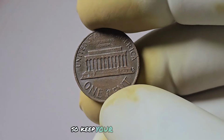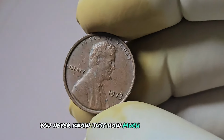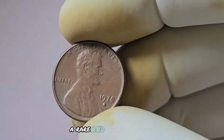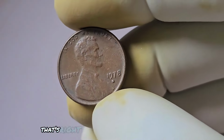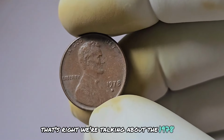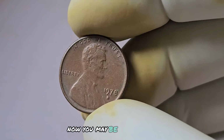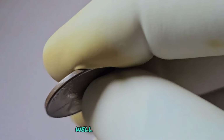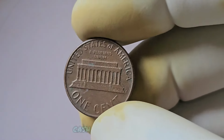So, keep your eyes peeled for this rare gem in your collection. You never know just how much it could be worth. Today's video is all about a rare and valuable coin that may just be sitting in your piggy bank right now. That's right. We're talking about the 1978 D Mint Mark Lincoln 1 cent penny. Now, you may be wondering, what's so special about this particular penny? Well, let me tell you, this coin has the potential to be worth some serious cash.